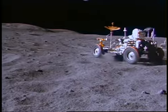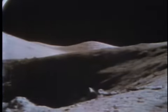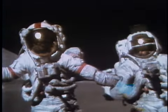Cernan and Schmitt have little time simply to sightsee. Nearly every minute is tightly scheduled, setting up experiments and collecting samples. Here's a nicely structured rock that we probably ought to work on. There's a lot of lineation in some of that white material, Jack. Probably the breccia. It's got a little dust covered. Look at where the contact between the gray and the... Right, and it's on both sides.